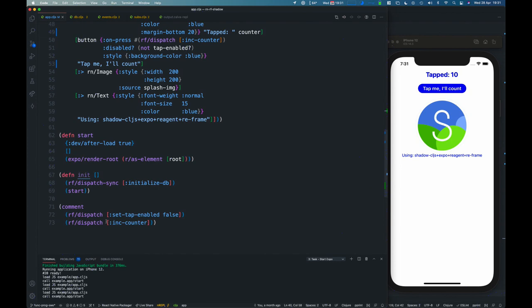But we can dispatch here with Re-frame. And I will dispatch this event, which sets this to false. And you see the button there turns disabled. I can't click it. And I can also do what happens when I press this button, I can dispatch this myself, like that. So even though I can't press the button now, let's re-enable it.